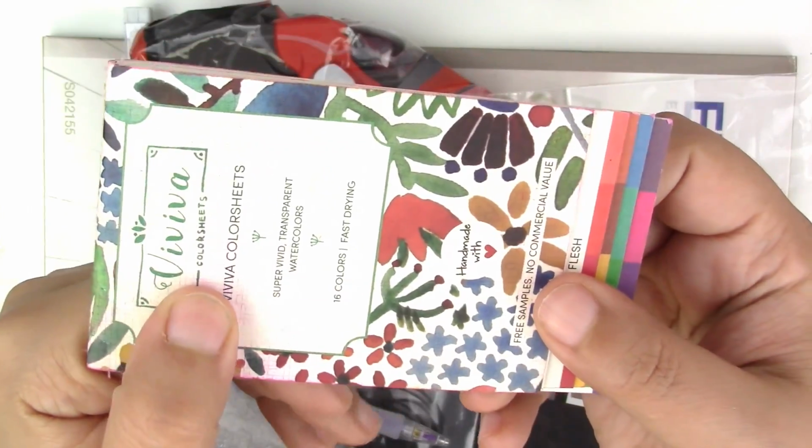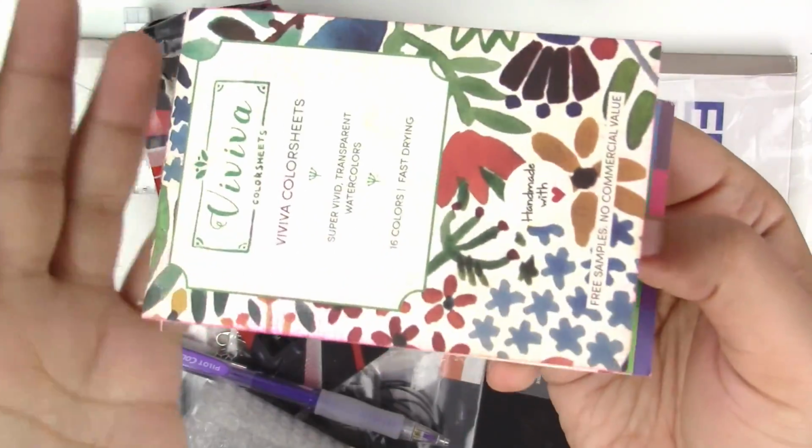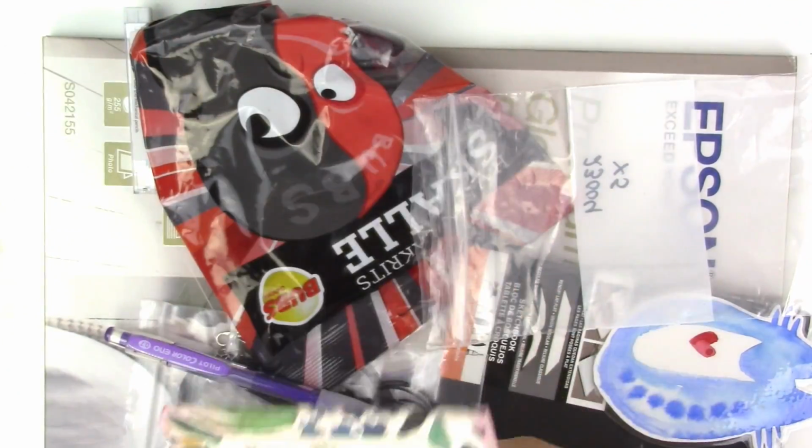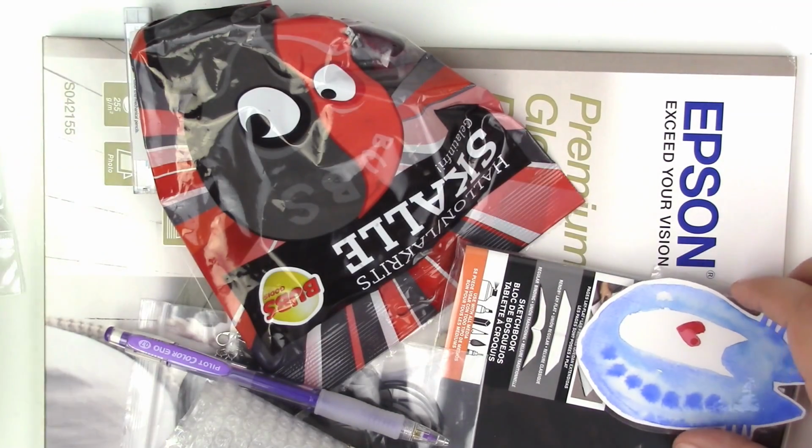I'm super excited to use this because I love watercolor and I don't practice. I don't practice generally drawing as much as I would like to. I would love to draw every day, but there's no other excuse other than laziness.